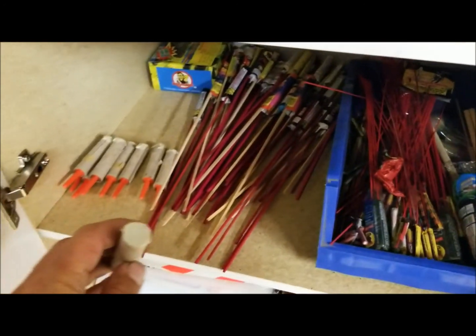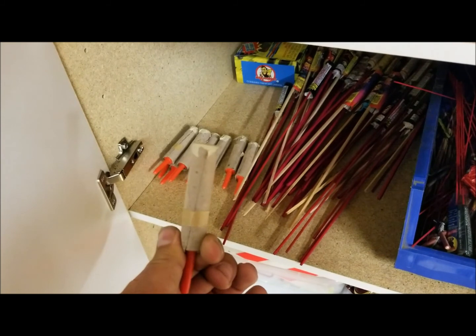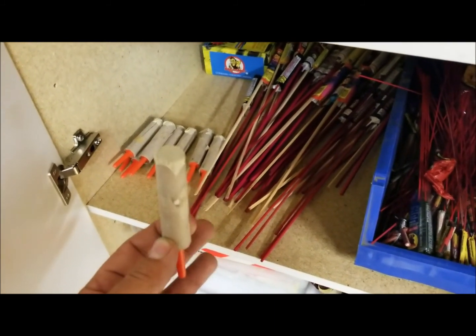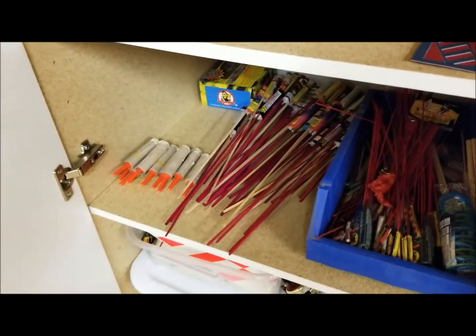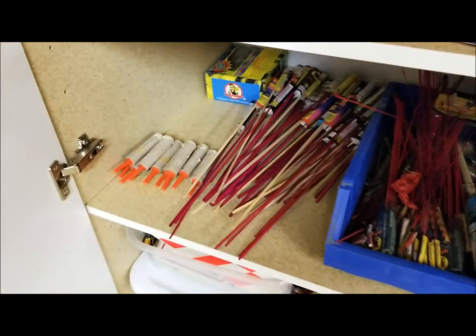I had some rockets. They have real good rockets, but the motors sucked on them. So actually I pulled the heads off the rockets. I don't advise doing this kind of stuff unless you have experience with it, and I do. But I'm not going to get into how to do it. But I've made those into mortar shells. And if you want to learn how to do that kind of stuff, you can do your own research on that.